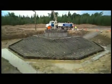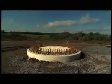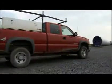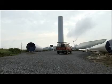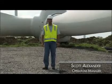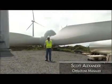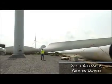Each foundation has about a 52 feet diameter and 9 feet deep. That's a lot of concrete, especially when you're talking about 120 different foundations. We have a lot of managers to manage different areas. I'm Scott Alexander. Right now we're at the Maple Ridge Wind Farm in upstate New York, just outside the little hamlet of Lowville. We're standing at the site of a tower that will be put in the air here very shortly.